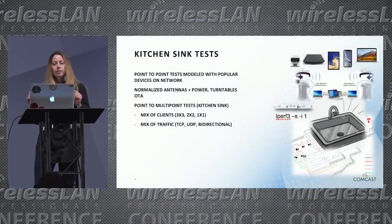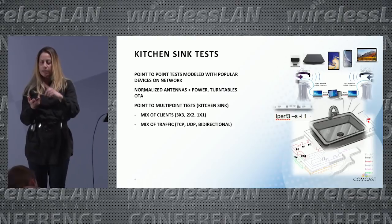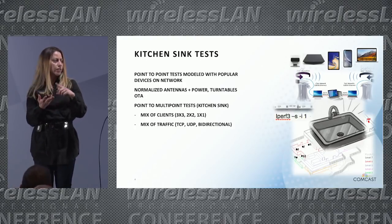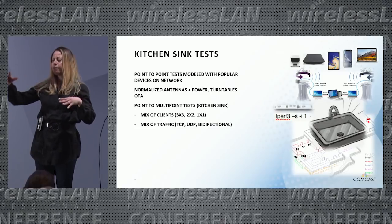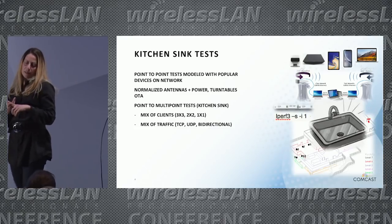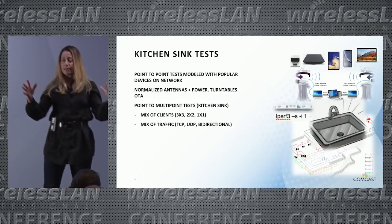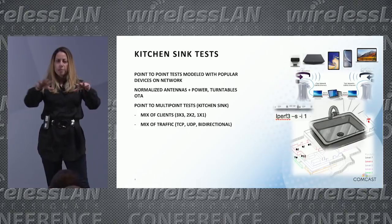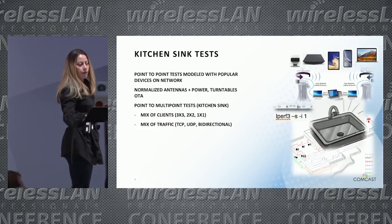So how am I setting up the test and what are we doing? Okay, so we have the popular clients, the popular applications, we have the turntables, we have all the things that basically we normalize power, we normalize antennas. We kind of just set everything up to say, okay, this is as the same as we could possibly make it. Throw the same traffic at it, let's see what the differences are.